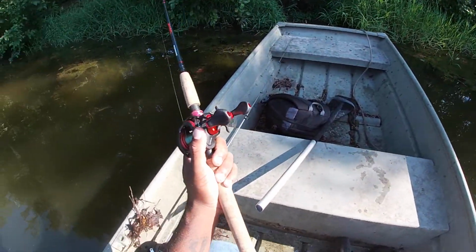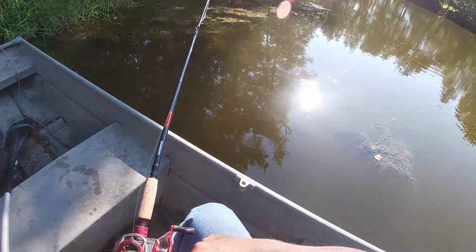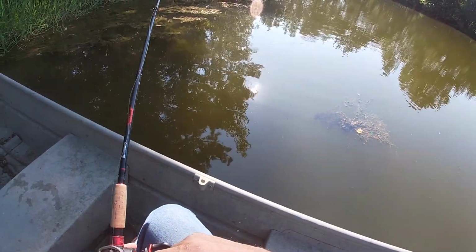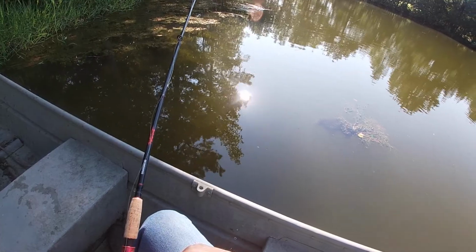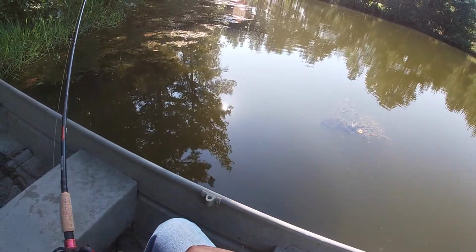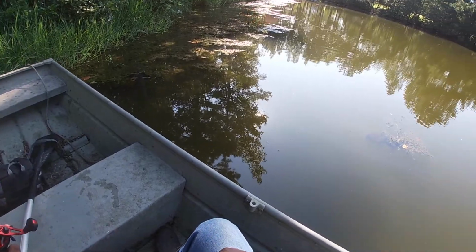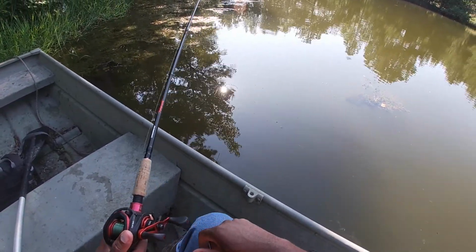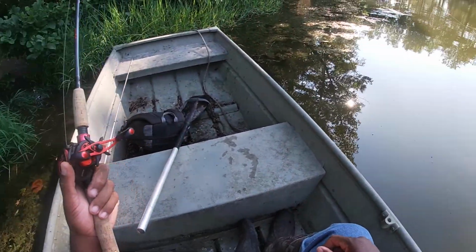It's like you can almost feel the head shake. So sometimes once you feel that head shake, just to make sure you don't set a tree, just kind of wait for it a little bit. Because when it's at the bottom, what it's doing is kicking up dirt. And that's attracting that bass.